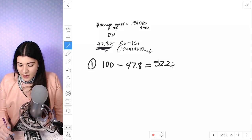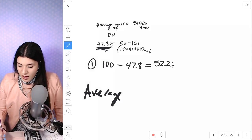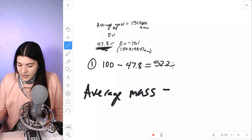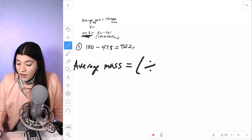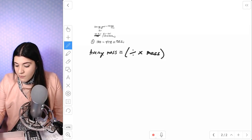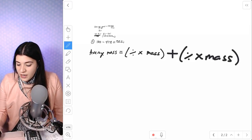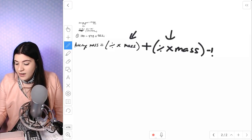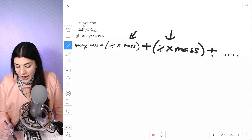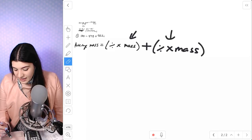So what this is going to look like, it's going to be the average mass of an isotope, and then this is going to equal our percentage times the mass of that isotope that's provided, plus however many isotopes we had in this question. Since we only had 2, I'm only using 2 of these values. However, if we had 3 or 4, I would keep adding the same way, but there's no need in this question. Okay, and then let's go ahead and plug everything in.